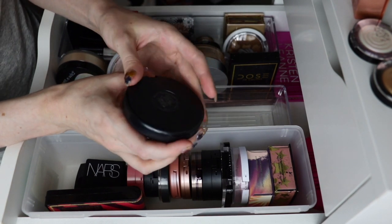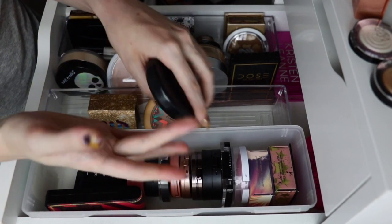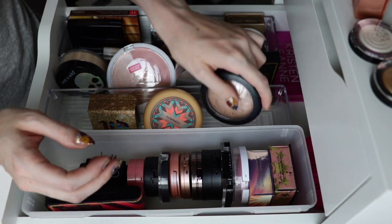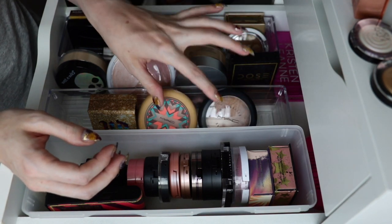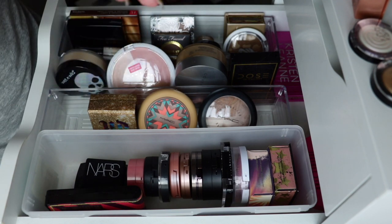I also have a MAC Mineralized Skin Finish and Perfect Topping. Again, this one is just really subtle, which isn't really my thing, but both of these need to go in my try again, make use of, or give away pile.